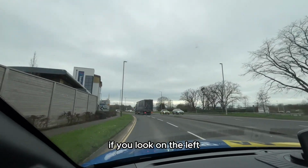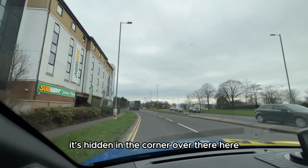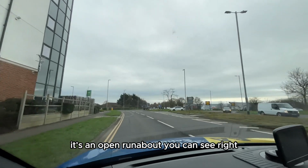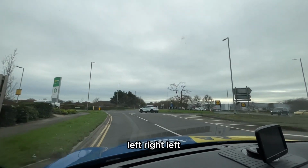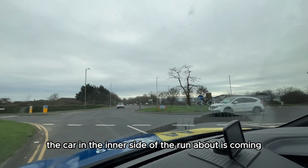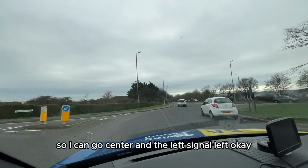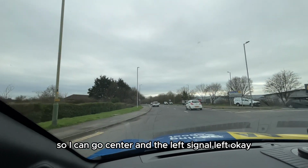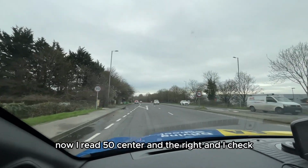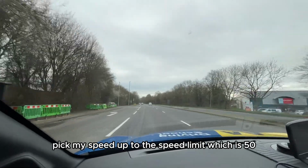If you look on the left, there's a roundabout coming, Barnfield Roundabout. It's hidden in the corner over there. Here, all you gotta do is cross the roundabout. It's an open roundabout. You can see right, you can see ahead, you can see left, right, left, right, left. The car on the inner side of the roundabout is coming right. I'm giving way to that one. After that, all the rest are in the left lane, so I can go. Center and the left, signal left. Okay. Remember, it's still 30. It's not 50 yet. Now I reach 50, center and the right, and I pick my speed up to the speed limit, which is 50.